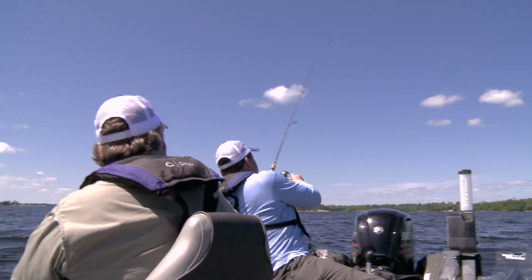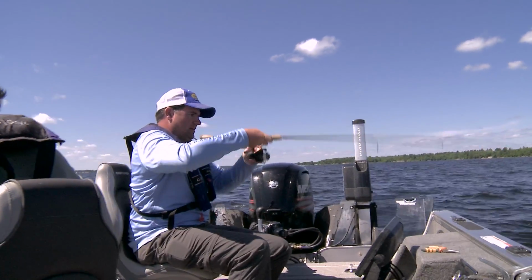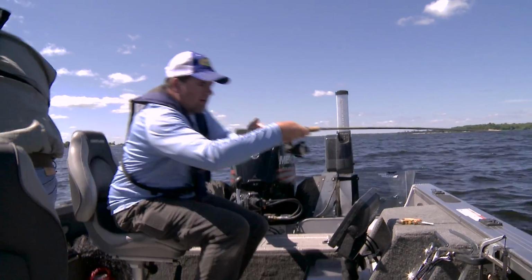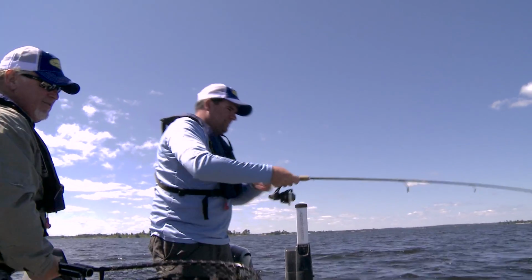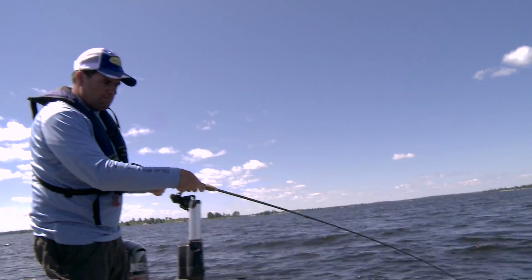There's a fish. There you go. There we go. How's that feel? Good. This is a good fish, Tim. Okay, I'll get the net. All right. Gotta wear her out. And right down there where she belongs, huh? Yeah. It's hard to peel them off the bottom.